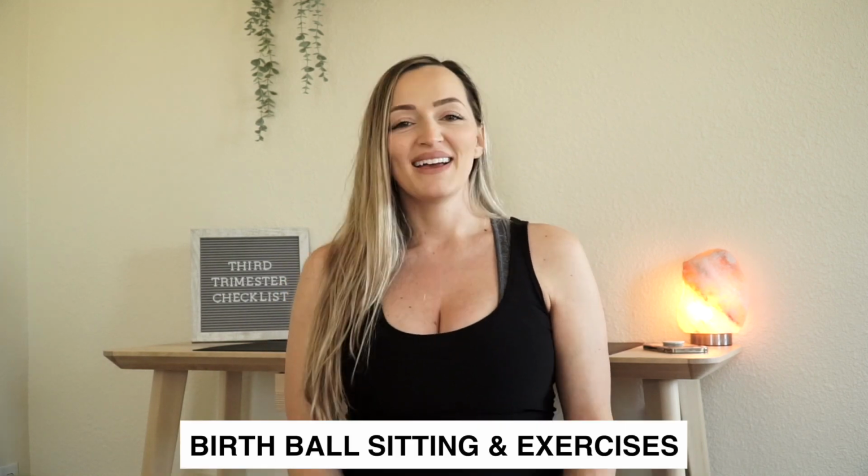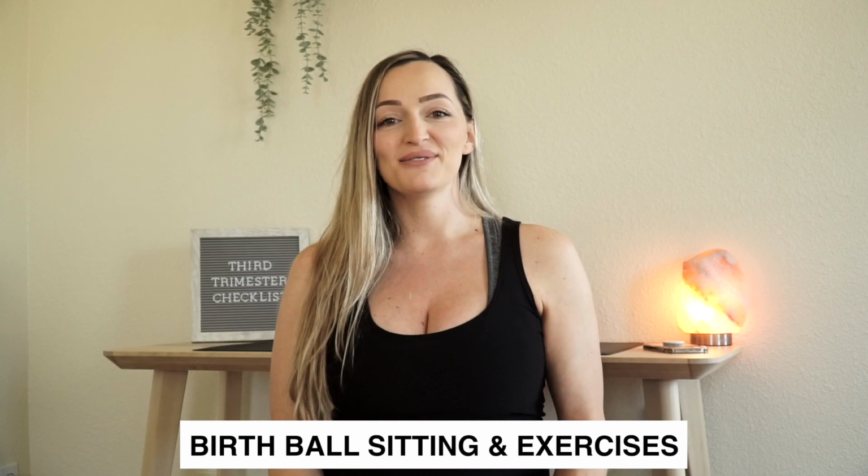Another thing I've been trying to do is sit on my birth ball as much as I can. And especially if you're doing a home birth like me, you just want the labor to go as smoothly and fast as possible, since you're not getting any medication or anything like that. So the more you can prepare your body before labor, the better.